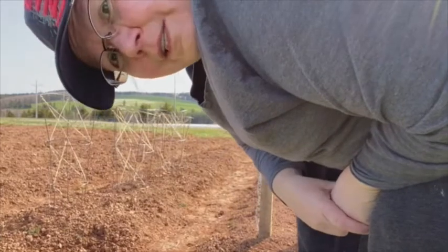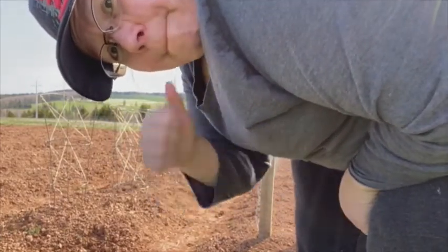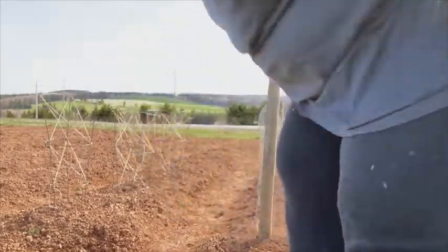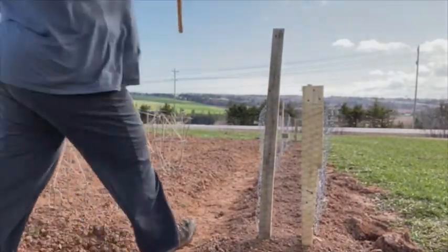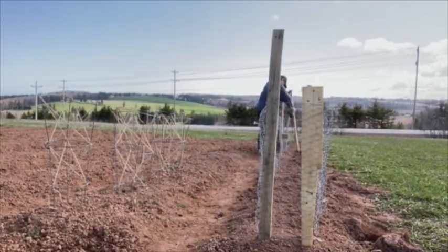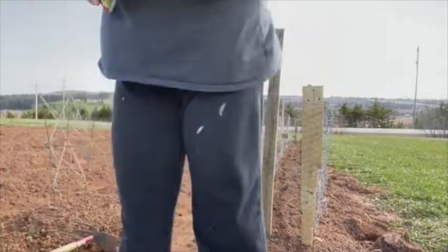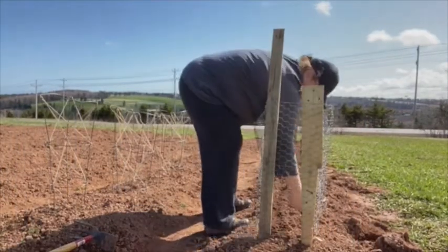Let's put some seeds in the ground, okay? Peas and sugar snap peas. It's that time of year. Time to do this in super speed because, you know, you guys really didn't need to watch me for 3/4 of an hour plant pea and bean seeds.